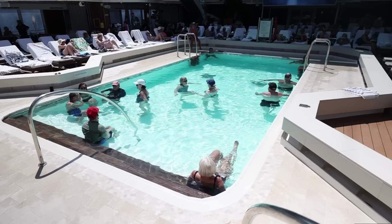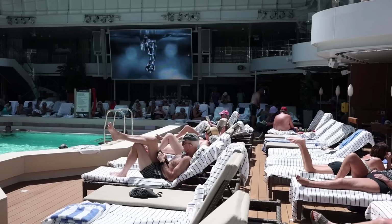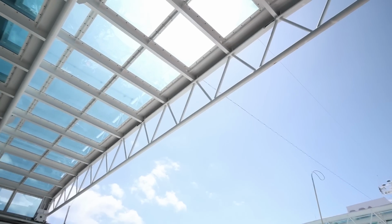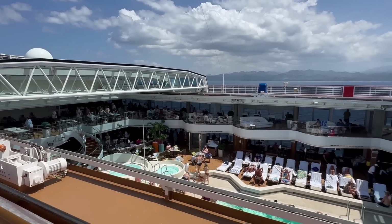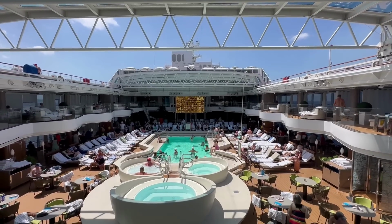We're on Lido deck now. This is the heartbeat of the ship during the day. There is a pool, there's 3 hot tubs, there's lots of seating on this level and above us. What I love about Holland America's pool decks is the retractable roof. So when it's beautiful outside, the roof is open like it is right now. If it starts raining, they close the roof and you can still enjoy the pool deck. I think that is brilliant.